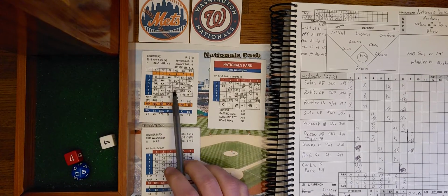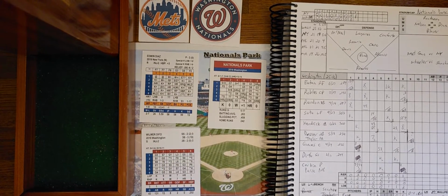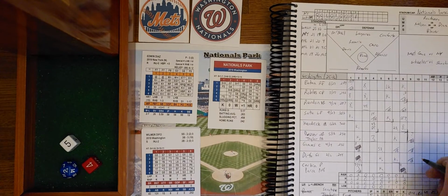4-4, and that's a strikeout chance. That's a 17, too much. So Defoe gets the swing. 4-5, and he singles to left field. So how about that? Wilmer Defoe with a base hit.